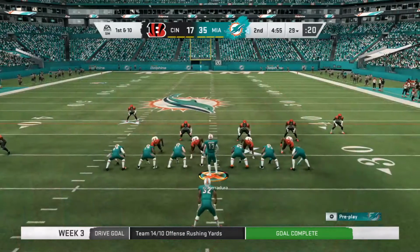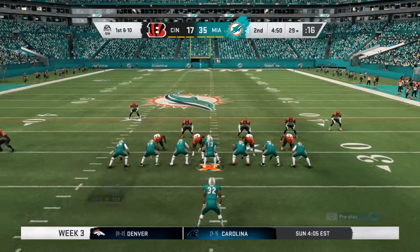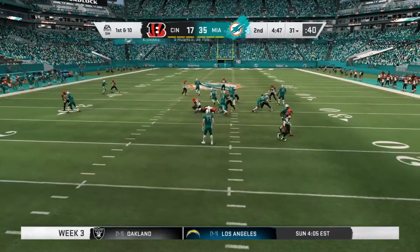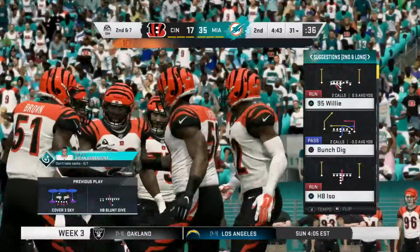Go now. 70, Indy. Target. Go. They'll run on first down. Drake, a pickup of about 3 yards as he's taken down at the 31.